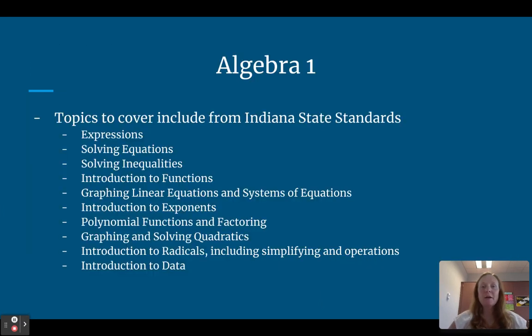So getting into just some standards that the Department of Education for Indiana states that need to be covered in Algebra 1. You can kind of read through these, but all Algebra 1 teachers here at CHS follow these topics.